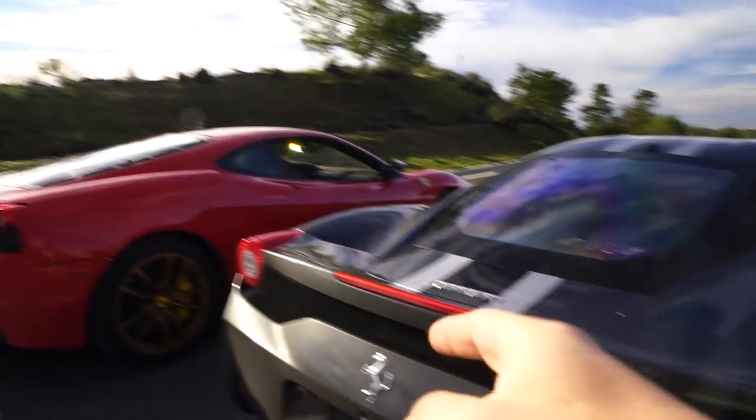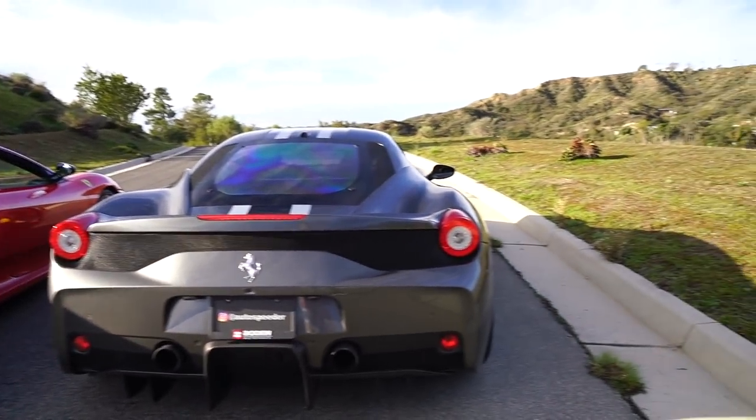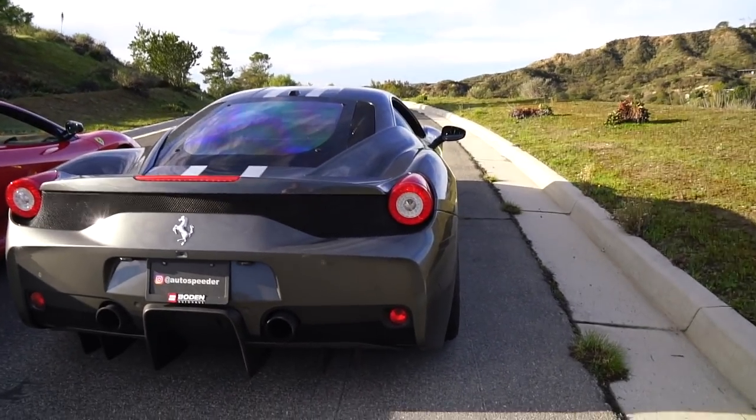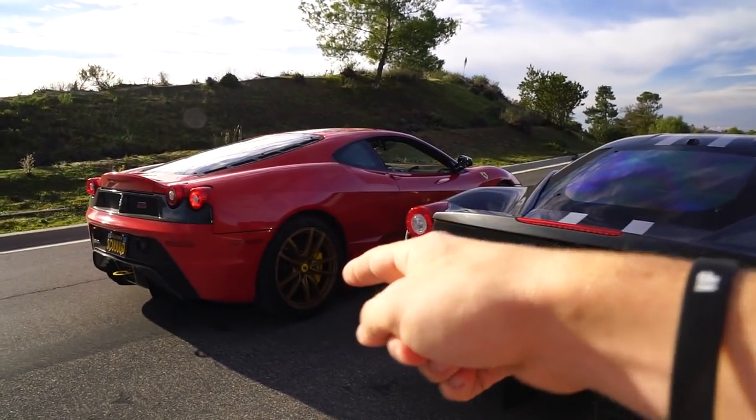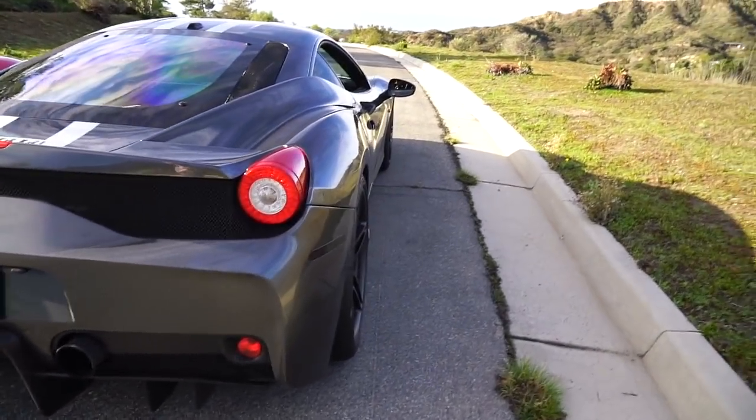So let's go on a little drive and show you guys what these things are about actually moving and get some sound clips. I really want to hear the difference of these two flying by because they're both naturally aspirated V8s, both have an aftermarket very high pitch exhaust system, but the Scuderia is just that extra level of straight pipe goodness. So anyway, guys, let's hop in and go for a drive.